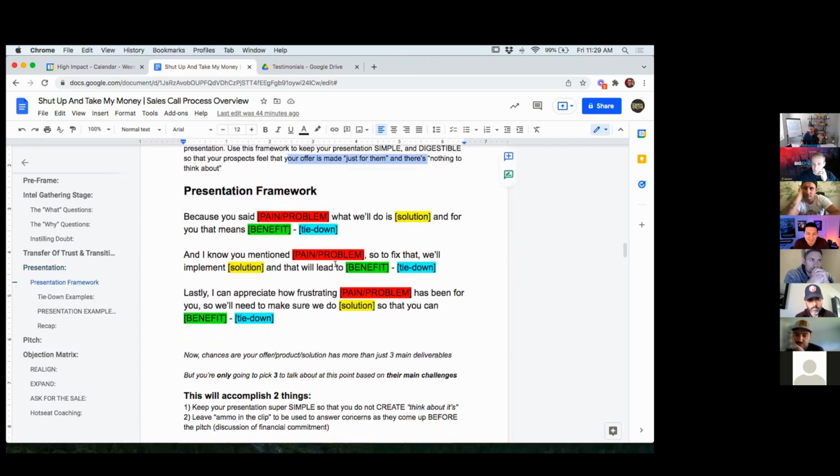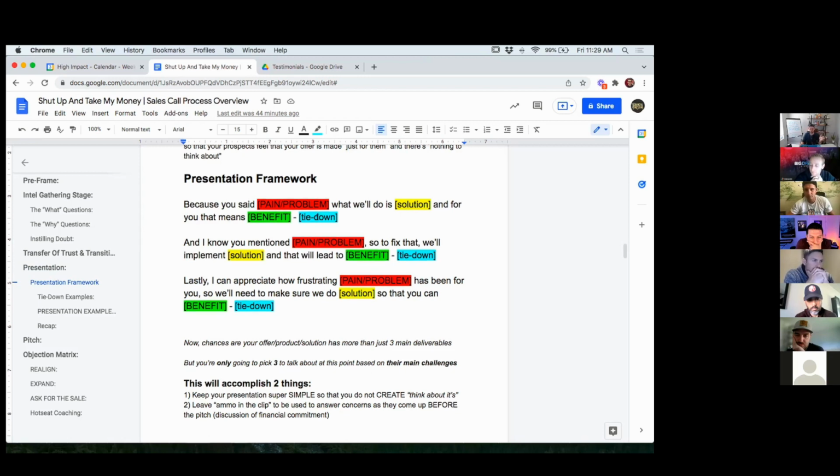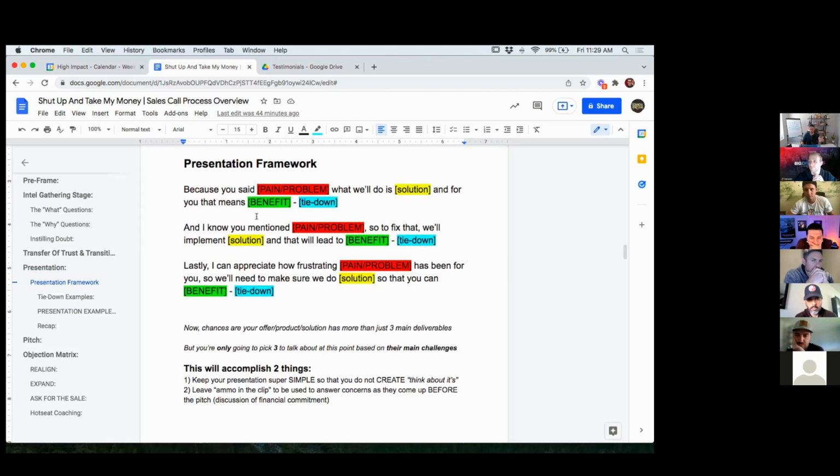So the presentation framework is as follows. 3 steps. It's basically the same way each time. Because you said problem, what we're going to do is solution. And for you, that means benefit. Tie down. I know this seems super simple. It is. Don't overthink your way out of success. I promise this works, and it works scary good.